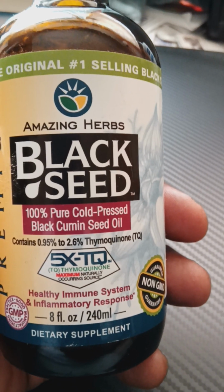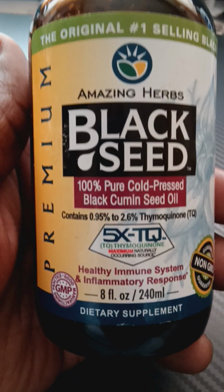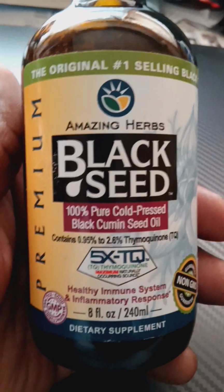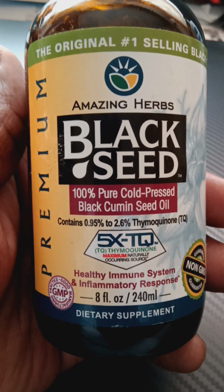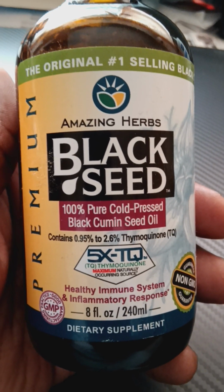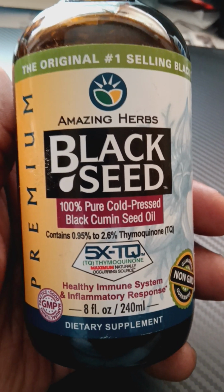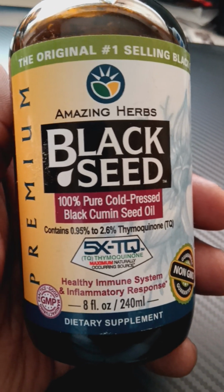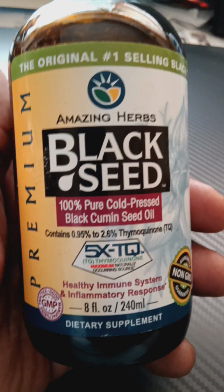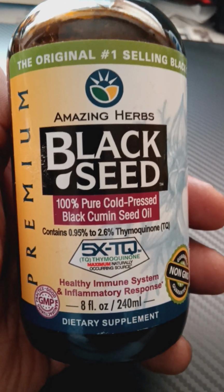Disclaimer before we get into that, this does thin out your blood. This is a natural blood thinner as well as a diuretic. So if you have low blood pressure, I wouldn't consume this. It basically thins out the blood, and it lowers the blood pressure. So keep that in mind. Consult with your doctor if need be.